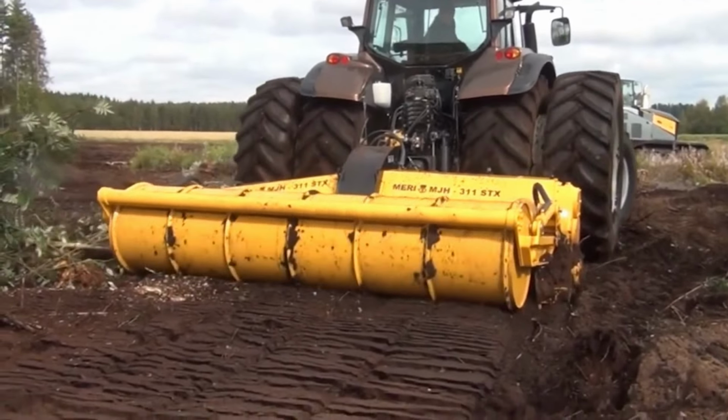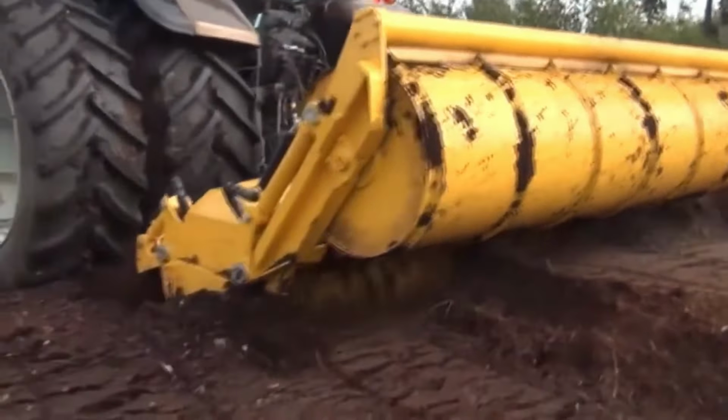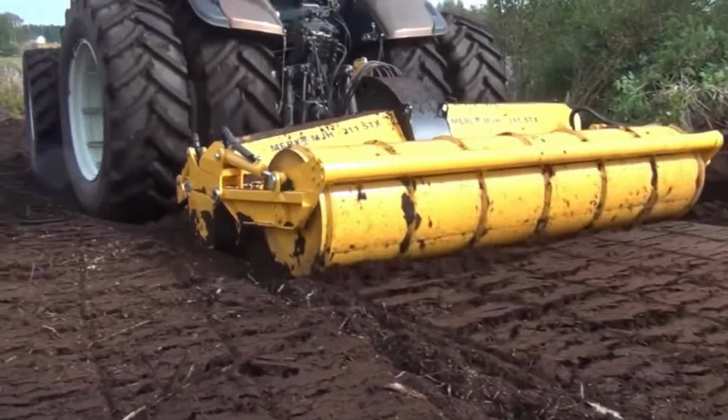Drivers of this powerful machine need experience with large machinery, in-depth terrain knowledge, adaptable driving skills, and technical expertise to achieve optimal performance.